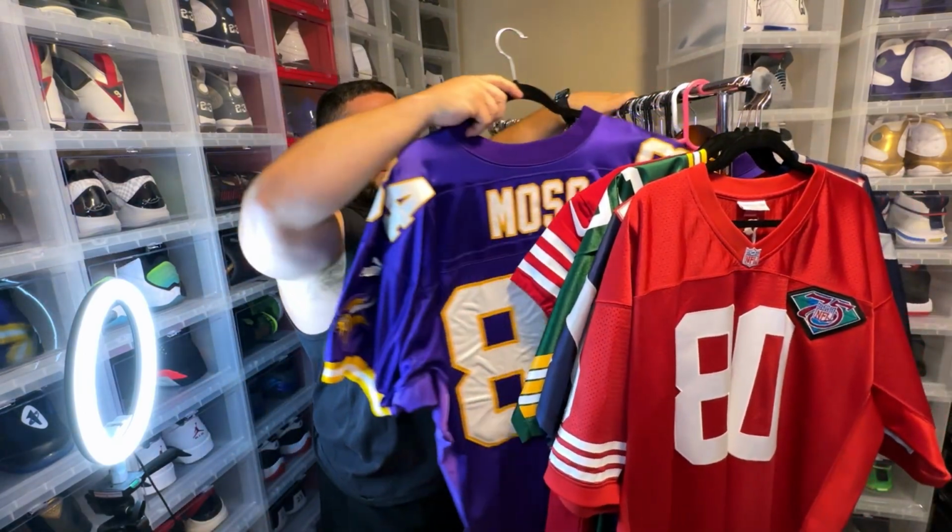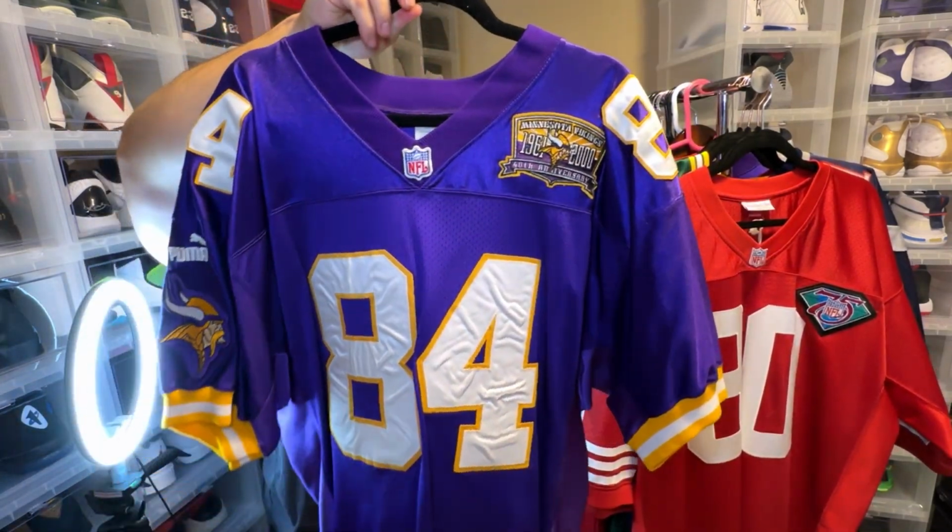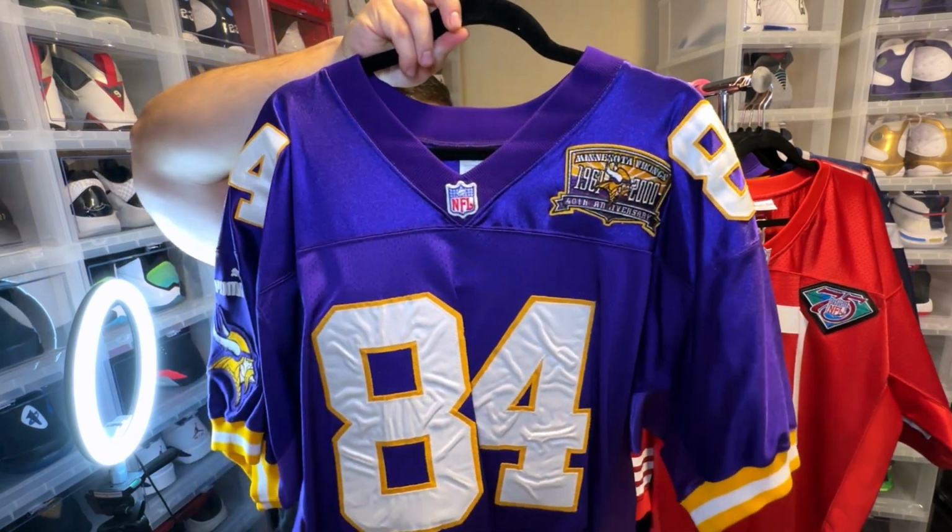All right, we get a little vintage. We have a Puma Authentic Randy Moss. Now, this one's a little bit beat up, unfortunately.